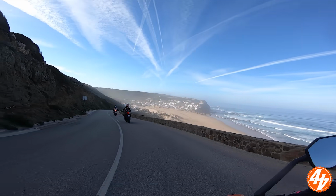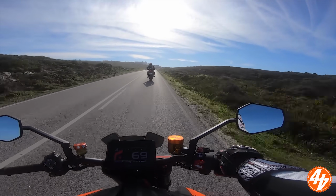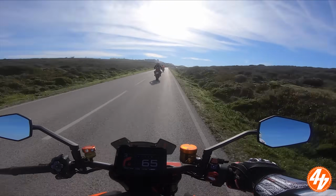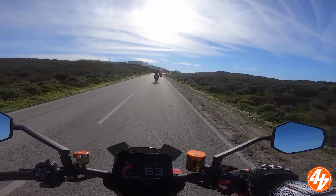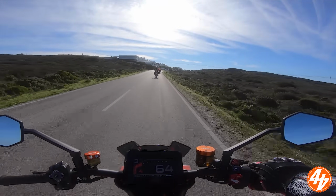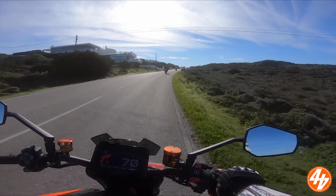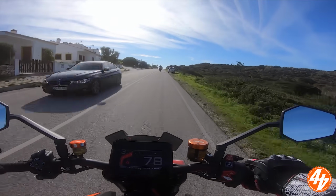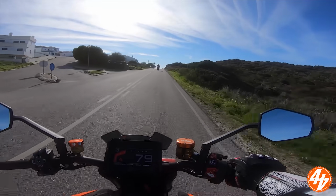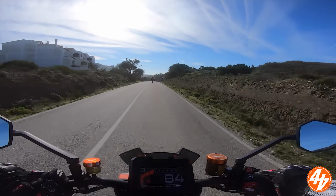This is nice, isn't it? What a beautiful spot. And that's another thing that's definitely improved, the quick shifter. Much quicker, much slicker. I haven't had one false neutral or any sort of funny business. The cut time is shorter, so yeah, throughout the rev range as well. Obviously it still works best when the bike's revving high, when the dash reads close to the red line.